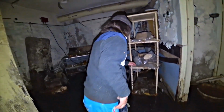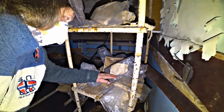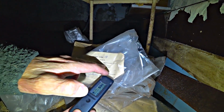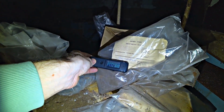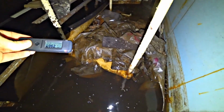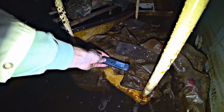Easy to get lost. Here is a soil sample document, Chernihiv region. What is the soil from the Chernihiv region doing here? Samples, document number 19. Look, it's radioactive. 70. Sasha, let's get out of here. Someone scattered the samples, threw them right into the water. Damn. Look. 400. Sasha, let's go.